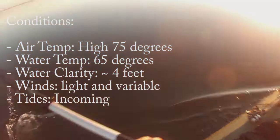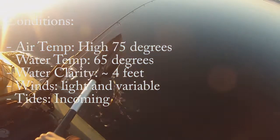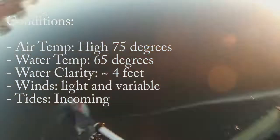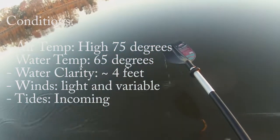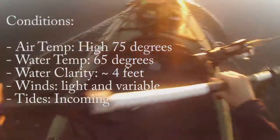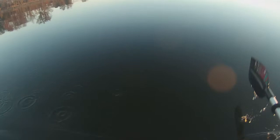As always, I'm catching up on videos. Unfortunately, just the struggles of life. But the conditions today at Rocky Point, this is back in 2016. You can see the air temp about 75, water temp about 65. It's the fall. The striper fishing is starting to trail off, but it's still pretty good. It's still pretty damn good.